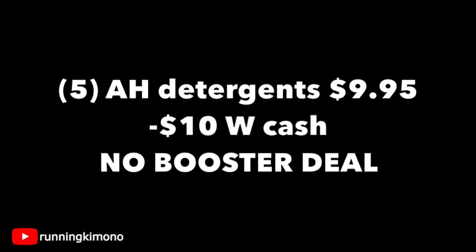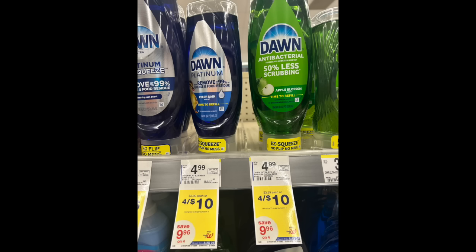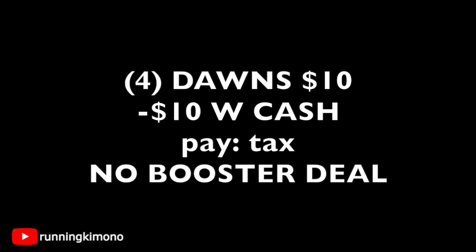Like the regular non-sales price, and then it dropped down to $9.95. So I was pretty shocked by that. Another fantastic deal of the week is the 4 for $10 with the Dawn dish soap. We have Platinum and the Apple one. I know that new scent one a lot of people don't like, so these are 2 alternatives. Grabbing 4 of them, you can always mix and match.